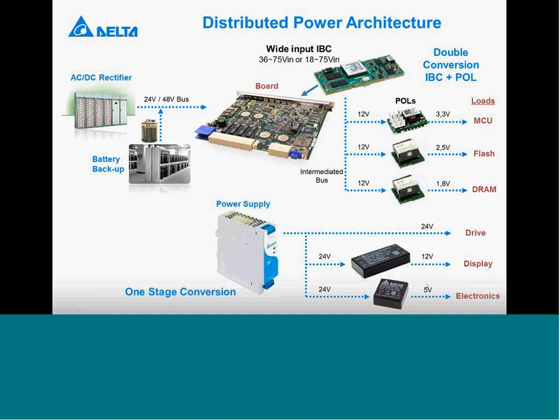The first choice here is an isolated converter, because this power supply is external, so for safety reasons it's better to have isolated converters with a transformer, and that can generate from the 24 volt to 12 volt for a display, for example, and from 24 to 5 volt for your electronics. This is very common and called voltage conversion.